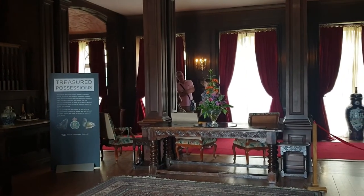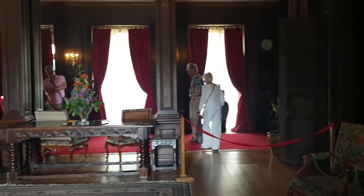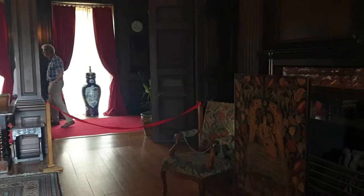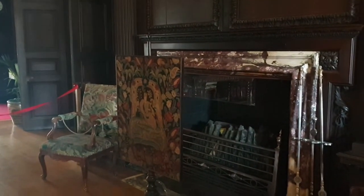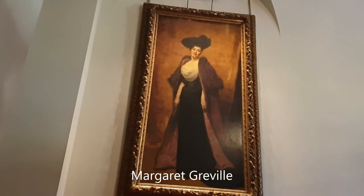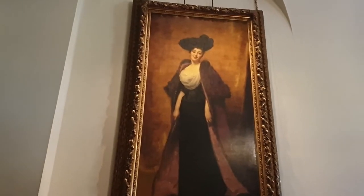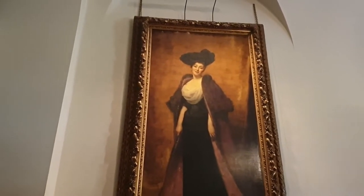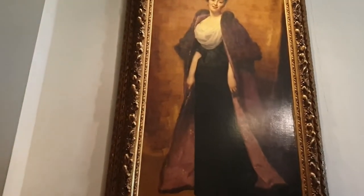Ronald Greville sadly died in 1908, only 2 years after they moved to Polesden Lacey. Margaret continued to entertain lavishly at the house. She also owned a home in London in which she held exclusive and expensive parties. Over the next 30 years, her reputation as an Edwardian society hostess became established. So much so that the future George VI and Queen Elizabeth spent part of their honeymoon at Polesden Lacey in 1923.